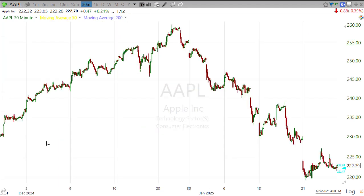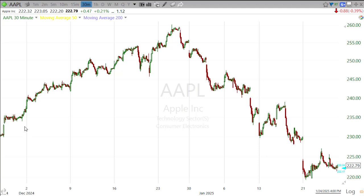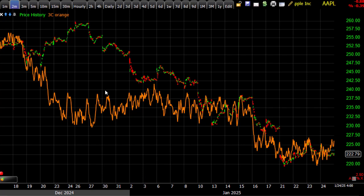Looking at a 30-minute chart of Apple, remember what I said about December, like December 2nd, we saw this window dressing trend of sell everything, buy mega caps. You can see Apple gaining during that period, but then it's just been an absolute disaster in terms of price action. And if we hop over to 3C and take a look at Apple, what we see is that December window dressing, and then we see distribution or selling into the highs right over here.